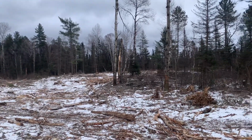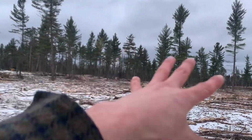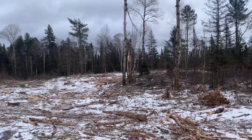But it's absolutely crazy. So the log cabin is back through the woods that way. And where I used to park my car is way up there. But like I said, this was all thick forest a couple months ago, and it looks so different now.